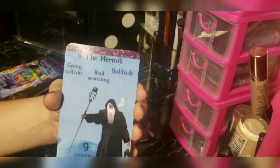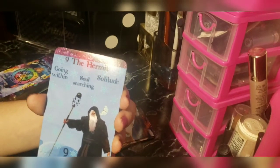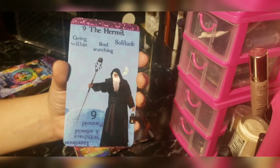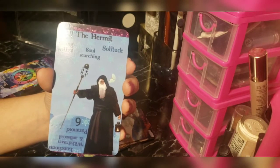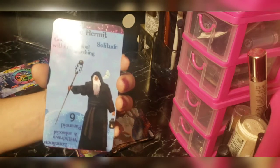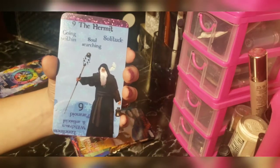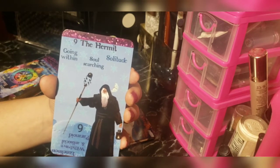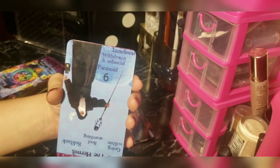Then you got the Hermit. You've got the old guy with the little lantern and his staff. And he's all secluded, because with the Hermit card you're secluded and going within. So I thought, being in the winter, he is going way deep inside because he is away by himself, like in Antarctica, living in an igloo. So number 9, the Hermit: going within, soul searching, solitude. And then you have loneliness, withdrawn, antisocial, and paranoid.